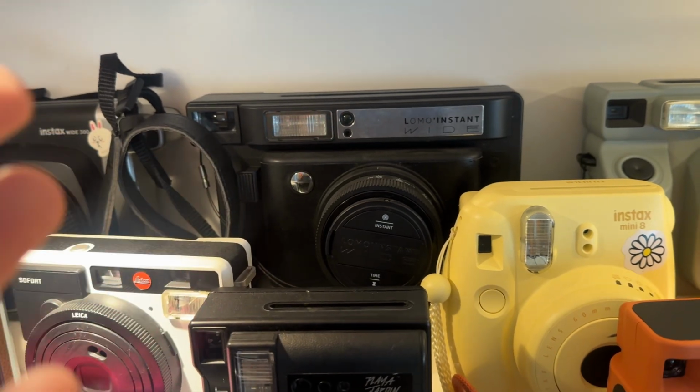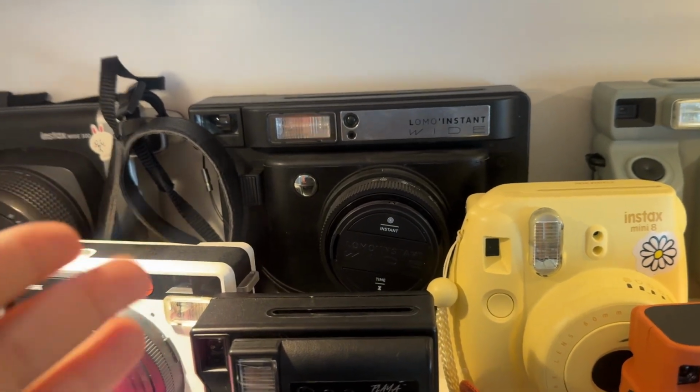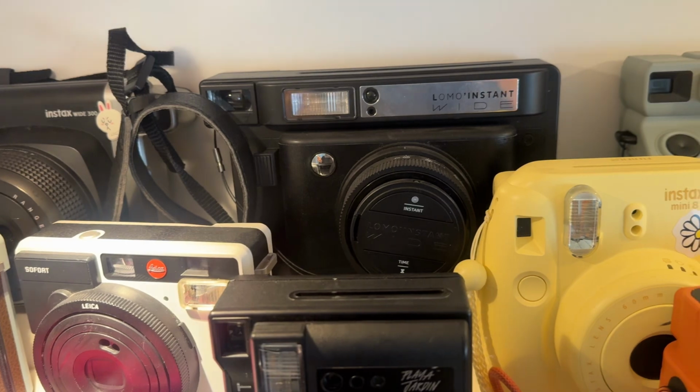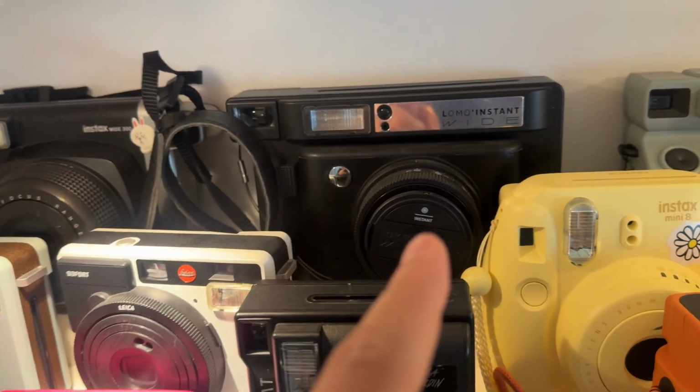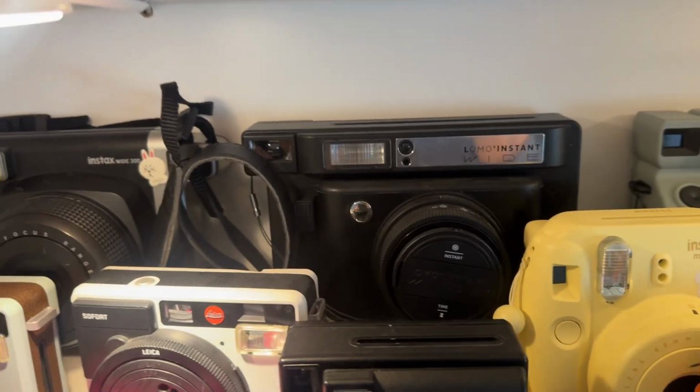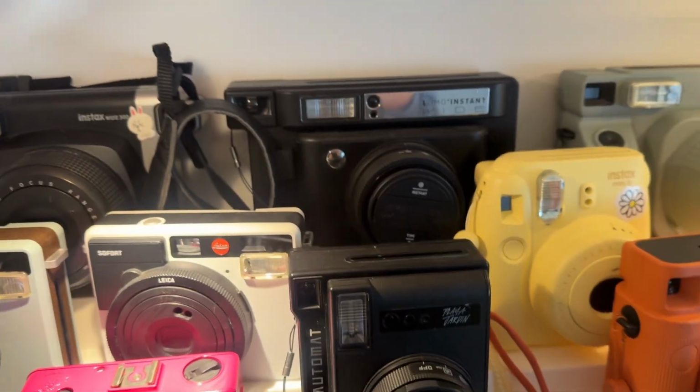So it's a really cool camera, and I really want to like it, but it's really hard to use and I have no idea how to use it. I probably used it once or twice and have never done it ever since. Made a video on it and then have not touched it. It's there, very pretty, just don't know how to use it.